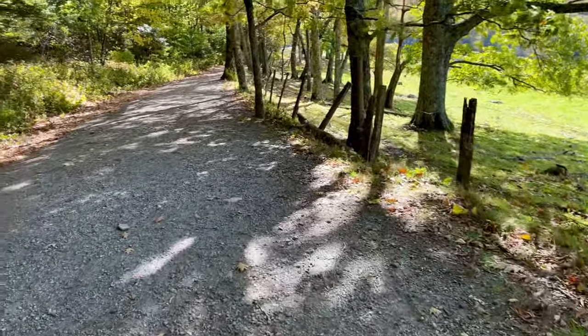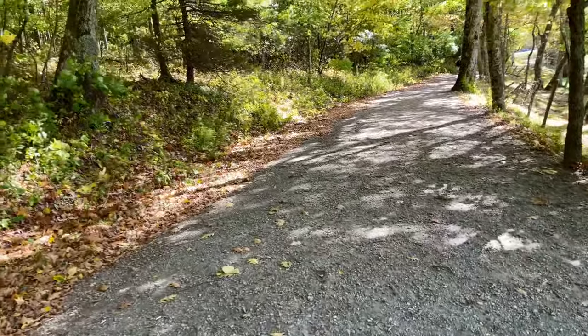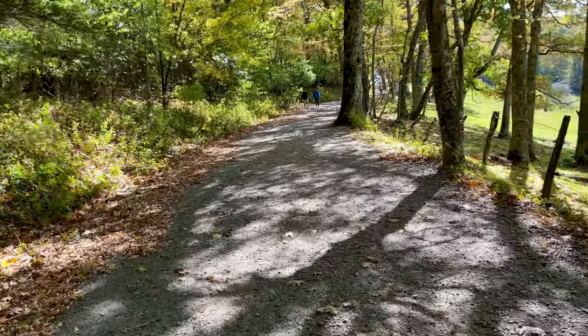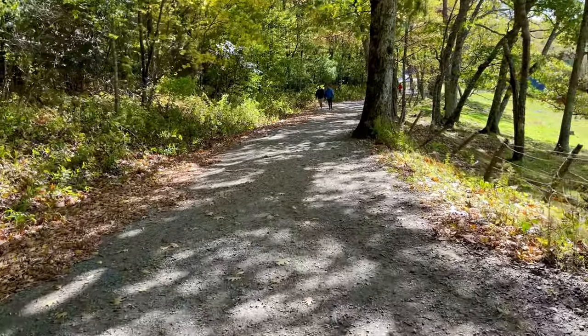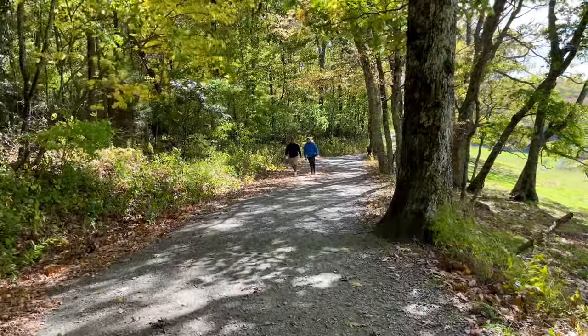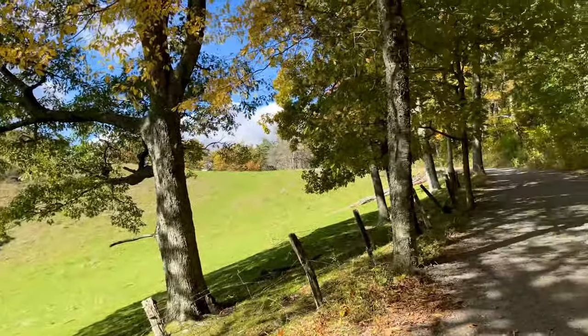The views in the tower were pretty good. They'll be a lot better on a clearer day than this, but I would probably rate it, like I said, easy for most people. Some people may say it's moderate, but I would say that it's easy. It's around 5 miles total, give or take a few tenths of a mile. But yeah, definitely recommend it.